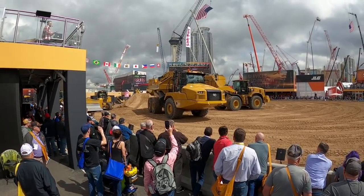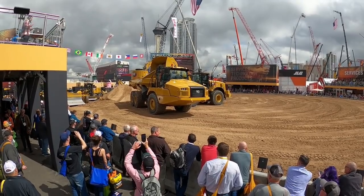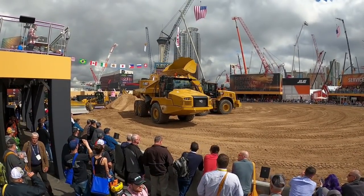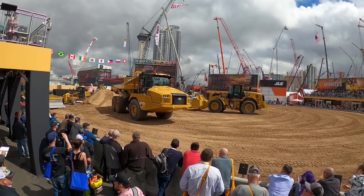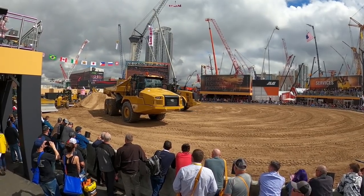The operation manager for CAT is here. He runs many of the company's educational initiatives like these demos. He let me come out to the demonstration center earlier this year in Illinois. I got to see some of this up close and personal. And I got to really watch the experience of these operators behind the hands of these machines.